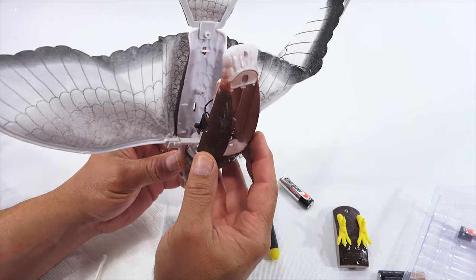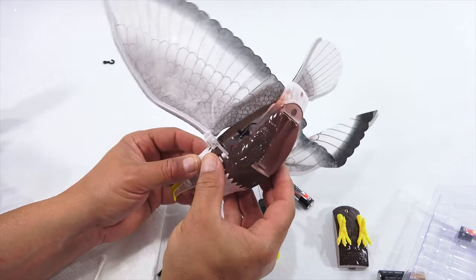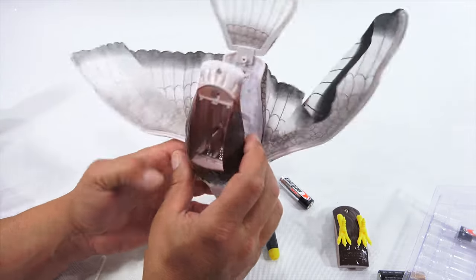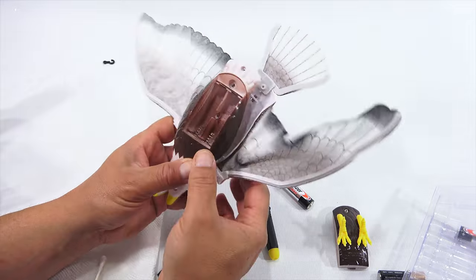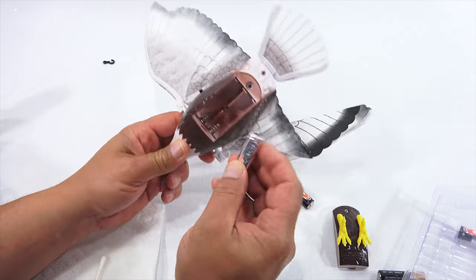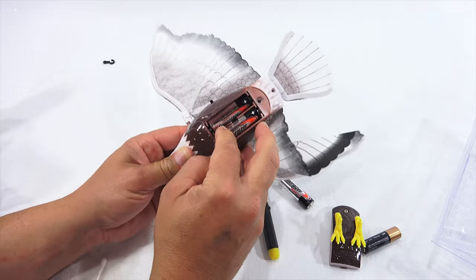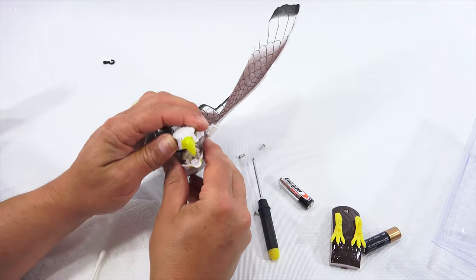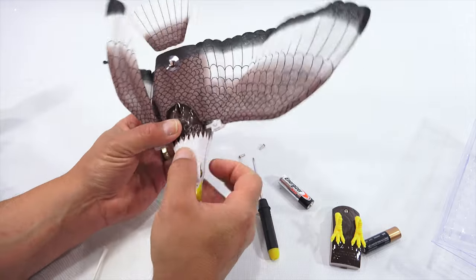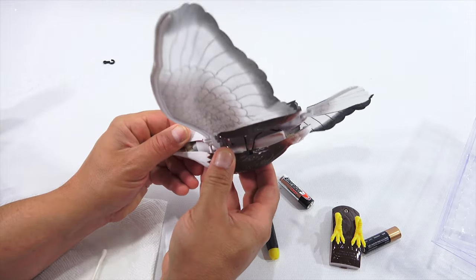How does it come apart? How do the wings detach? Okay, here's what we do. Now that we're in this position, we put the batteries back in. I'm thinking that maybe it's just the motor. Oh boy. Okay, that sounds to me like a bad gear now.